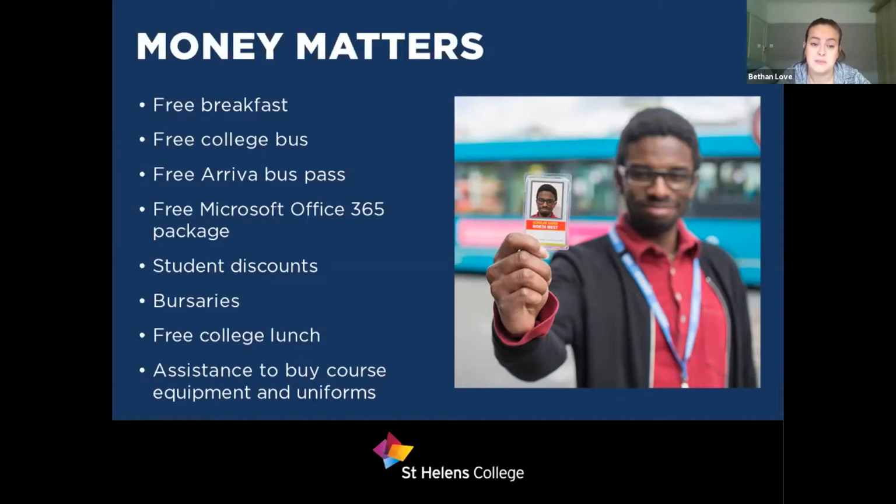You will also get a free Microsoft Office 365 package, so useful for things like coursework. If you need to use Word or anything along those lines, you can download that on your computer or laptop at home for free. Student discount, so that's discounts in restaurants, the cinema, clothes shops, that sort of thing. You'll get that discount with your student pass through college. And then the bottom three: bursaries, free college lunch, and assistance to buy course equipment and uniforms. Sorry, that is done on an independent financial assessment. So at enrolment stage, you'll be assessed to see if you are entitled to those benefits, and it could be things like support if you go on any trips or buying a uniform for college or anything along those lines.